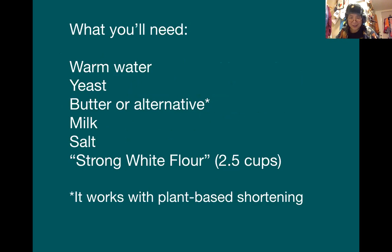So what you need for this is some warm water, yeast. I use Fleischmann's, this is traditional yeast. I've used quick rise in the past, but this seems to work just as well. Butter, or I've also been experimenting with this plant-based alternative to butter. And I'm using this brand because it's got this kind of rainforest-friendly logo on it. So I figure, because I'm concerned about the deforestation in the tropics, to make palm oil, which is a major component of these kinds of shortenings.